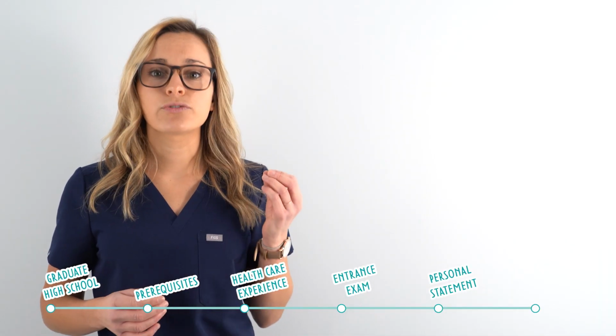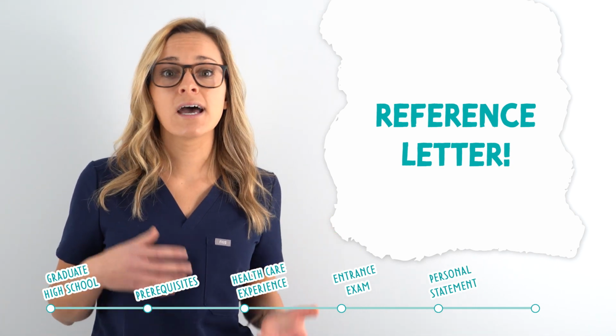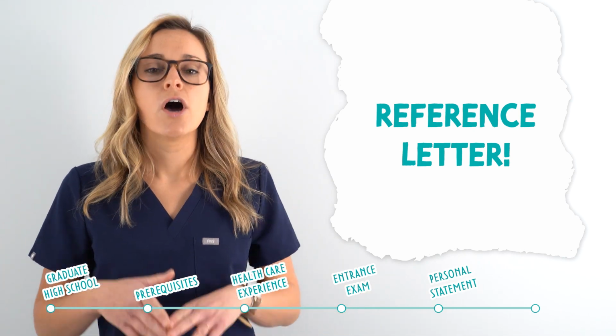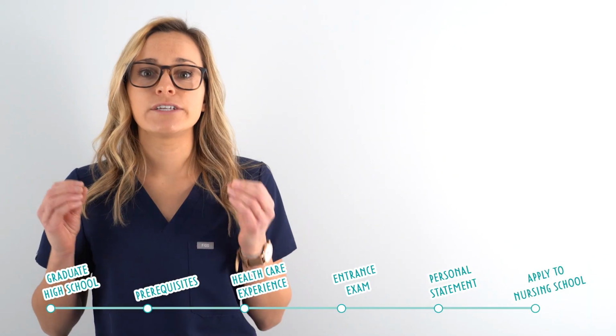Another important thing is your reference letter. If you've connected with a teacher during those 2 years of prereqs and they really saw your work ethic, I would go ahead and ask them, hey, can I use you as a reference letter? Most teachers are more than willing to help if you ask beforehand. Next is where you actually apply to nursing school.